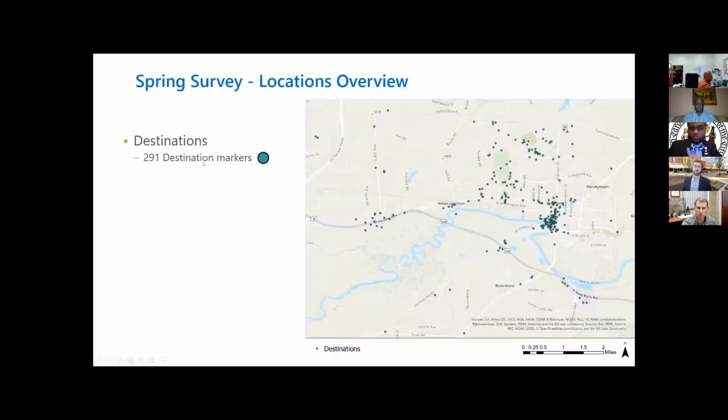So from our spring survey, we got a lot of good data to start with. We had over 140 participants in that survey, which is really great turnout compared with the first pedestrian plan. As you can see on the map on your screen from these little turquoise dots here, when we ask people to identify destinations, we got a large clustering of destinations downtown. That makes a lot of sense.